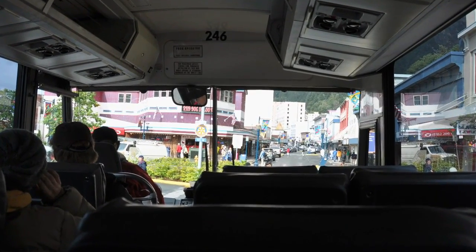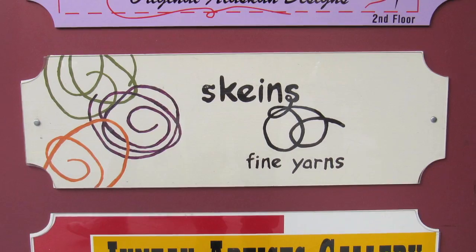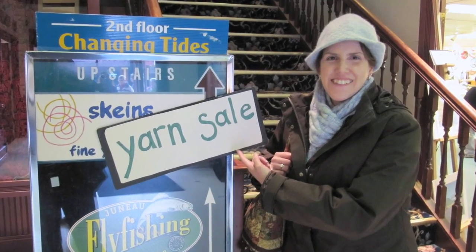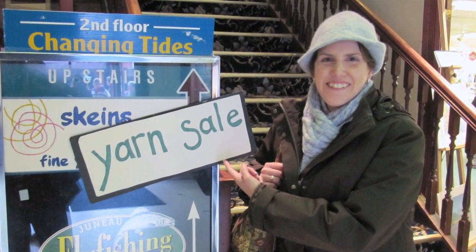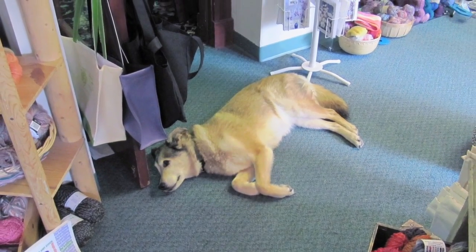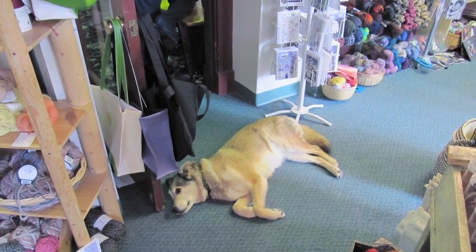On the bus ride back from the heliport, the driver dropped us off in town and we found a local yarn shop, Skeins Fine Yarn, right on South Franklin Street. The Fairbanks Fiberistas had mentioned the shop to us, so I was excited to get the time to see it. As you enter the shop, watch out for the dog lounging in the front door. What is it with dogs and yarn shops?